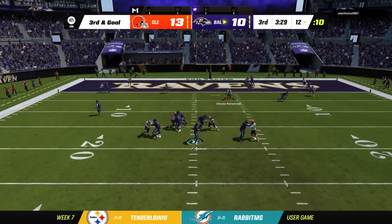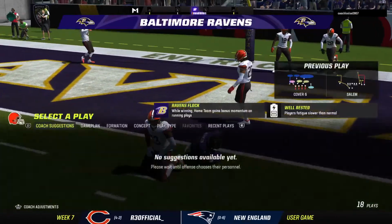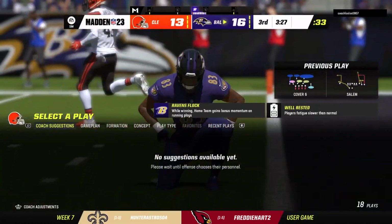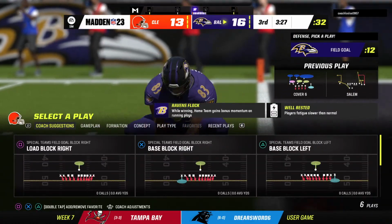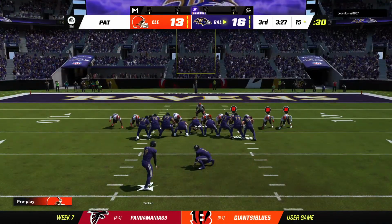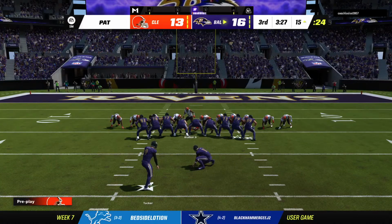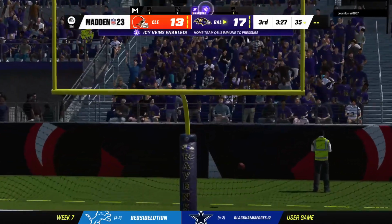Throwing is Jackson. And in for the Ravens touchdown. James Washington, his second touchdown on the season. And the Ravens have taken the lead here in this third quarter. Now Tucker to add the PAT. And that will make this a 4-point game.